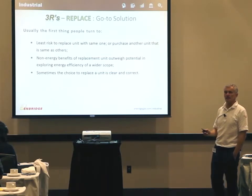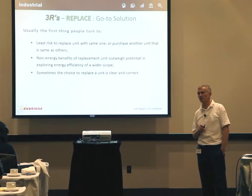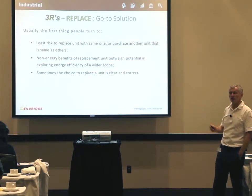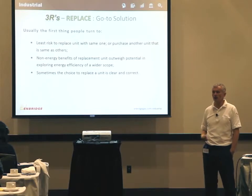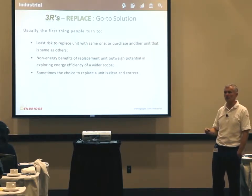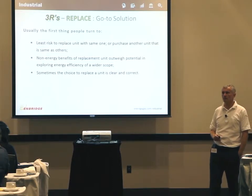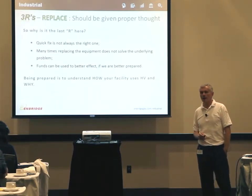Why do we do it? It's least risk. If you replace something with the exact same unit, nobody's going to blame you that it was a bad decision. It was that way originally. Who cares? Right? Sometimes the non-energy benefits of fighting everybody, trying to get an audit done instead of just replacing the unit, will just outweigh it. And you'll say, forget it. I just don't have time to fight everybody on every single issue. I'll just give up on that one. And sometimes the choice to replace that unit is really the correct one. So it's possible, right?